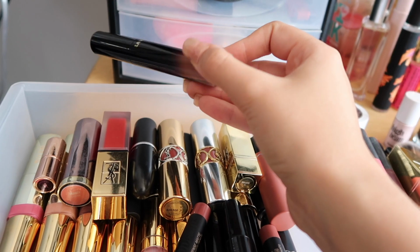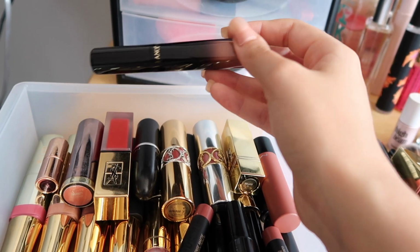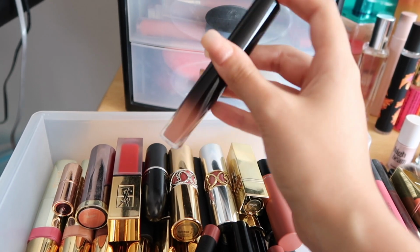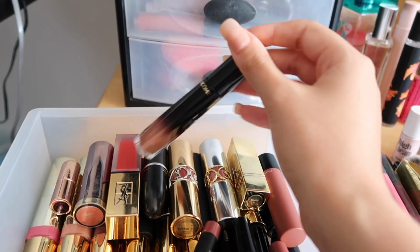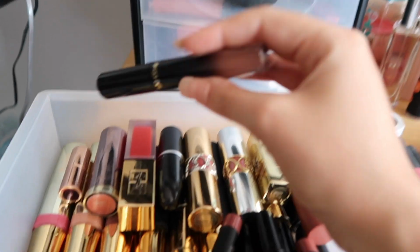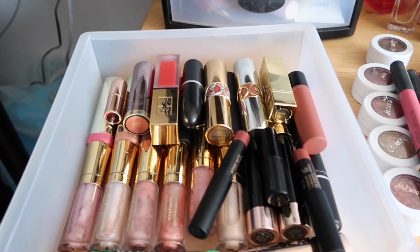This is their Salute Lip Lacquer. I've heard so many people talk about this, I think like Alana and Jamie Page, but I just don't like this on my lips. Maybe it's the shade, but I thought I would have been safe going for a nude. However, this has to go bye-bye. All right, I think that's good for that drawer.